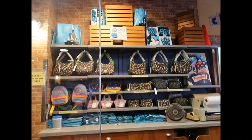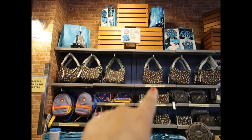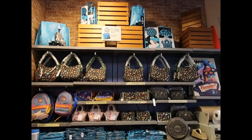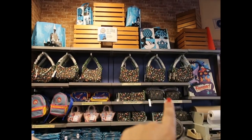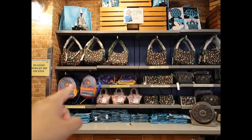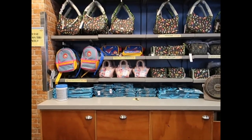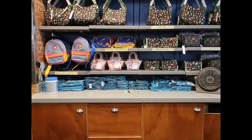At the International Drive location, they do have some Doonies. They only had the small Pixar one at the Vineland location, but they have the Hobo here, and they also have Haunted Mansion and a few other bags that for some reason they keep back there. The Princess one is $24.99, but I don't see a tag of it being discounted.